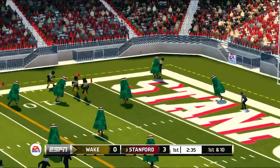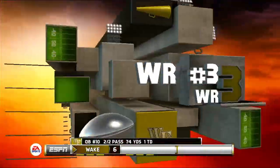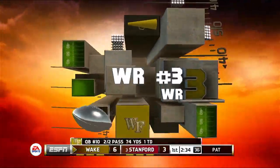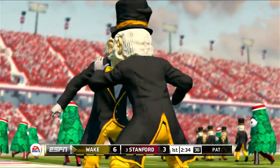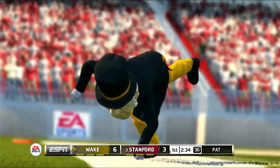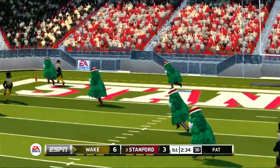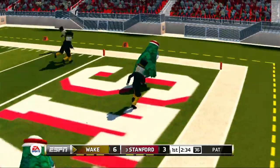Check back. Deep ball, laying it out there. He's in. Touchdown, Demon Deacons. They pretty much had their way with the defense there. Terrific play.